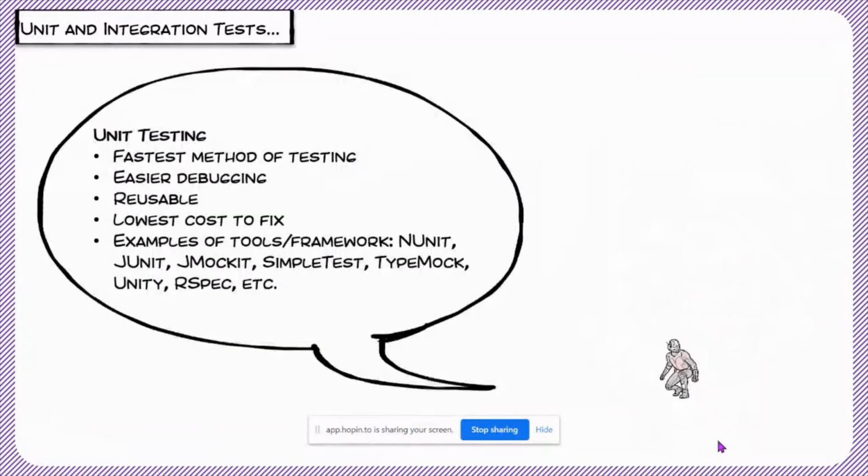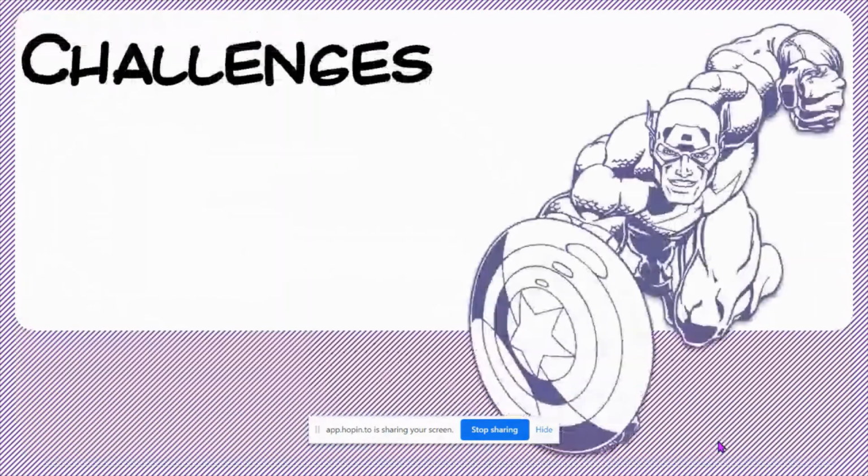If we're going to extend this, unit testing is also highly valuable. Why? It's the fastest method of testing our application. It provides an easier way for us to debug. It's highly reusable, and it allows us to find things more quickly than others in the life cycle. Again, the same benefit is you have unit test frameworks in whatever language you want, so you match the language of your application. Your priority should be unit tests first, followed by integration tests, followed by your UI and end-to-end tests. This should be how you implement test automation from a priority standpoint.